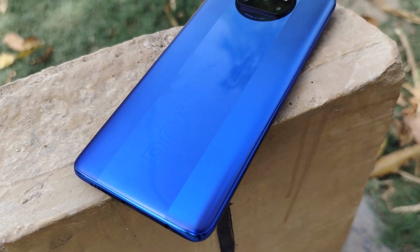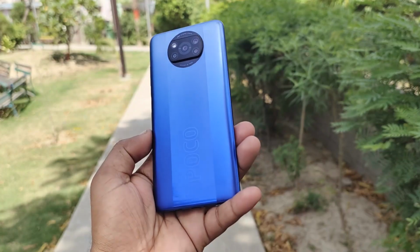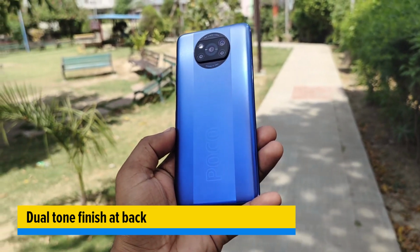Poco X3 had received a mixed response for its design because of a big Poco branding at the back, also a large circular camera module. Now like it or not, the Poco X3 Pro comes with almost a similar design with a few tweaks here and there. You get a polycarbonate back with textured stripe running down the middle and a dual tone finish.